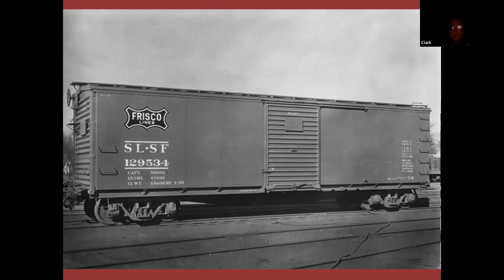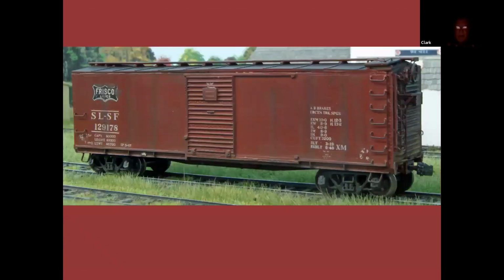And here's my Frisco car. After it's been done, I went back and put a little bit of pan pastels on the rivet lines to make them show up a little bit on this older model.